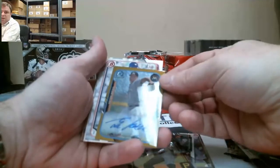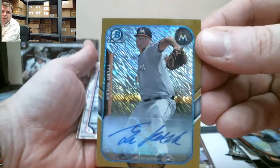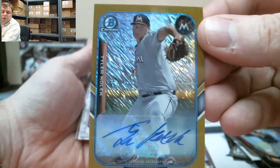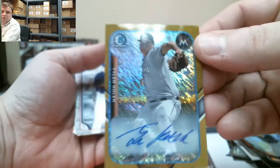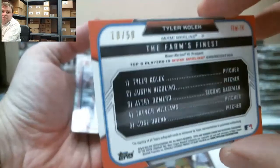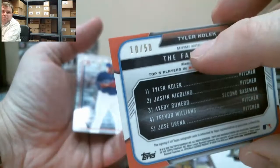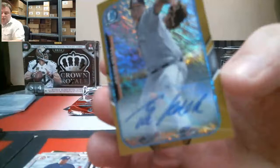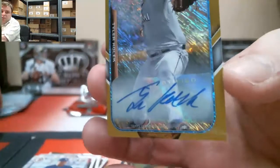How about a Tyler Kolek? Nice. Gold Mini Refractor Auto. Tyler Kolek. Probably better than Chris Bryant, in my opinion. 10 out of 50. 10 out of 50 Tyler Kolek Gold Refractor Auto.